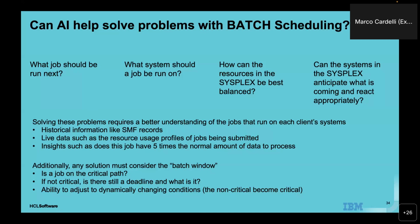So it's a very interesting idea to apply AI to predict what's going to happen on the system and react properly, using historical information stored in SMF records and so on. So they want to apply AI analysis to all the information that is stored on the system and be able to have a better behavior of the system when it's about choosing where you want to submit a job or allocating resources properly and selecting the next job to run.